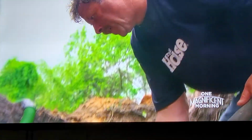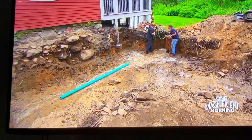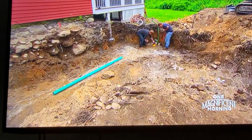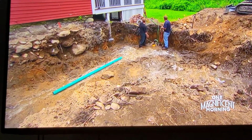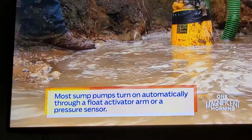Alright, now we have a nice base for that pump. Okay. Alright, grab the pump. Big pump. Get it in there nice and level. Yep. Fire her up. Oh yeah, that's flowing. Look at it go.